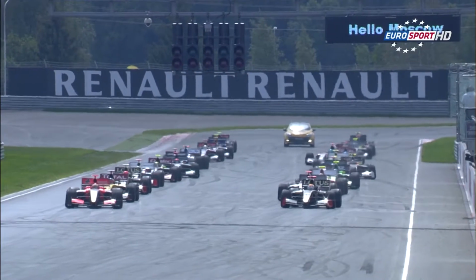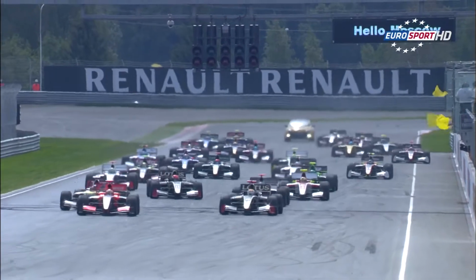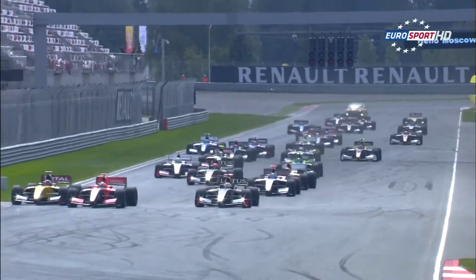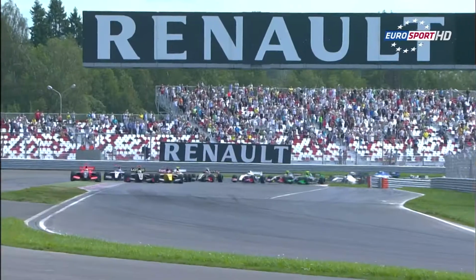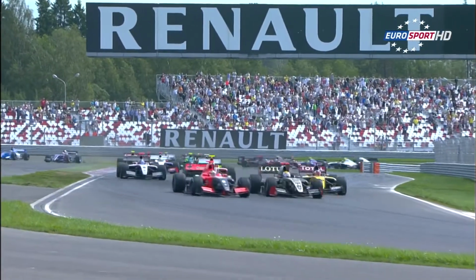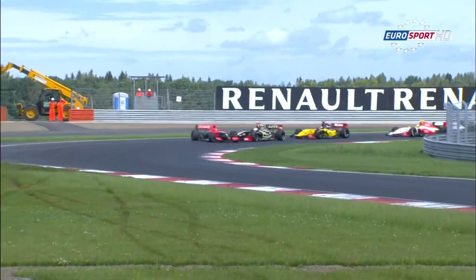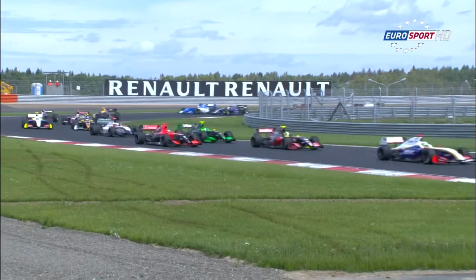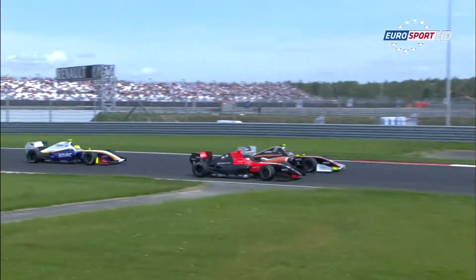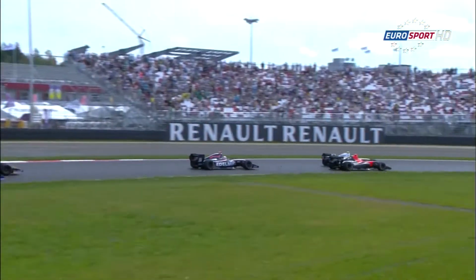Frenchman Jules Bianchi starting on the left-hand side of the picture. The pole man in race 2, Marco Sorensen, again starting on the outside of the front row of the grid. Bianchi trying to defend against Charles Pic. Sorensen on the inside in the middle of the two French drivers, and Bianchi getting tangled up around the front of the Dane's car. Pic through into the lead with Frijns following as Bianchi tried to recover lost ground.